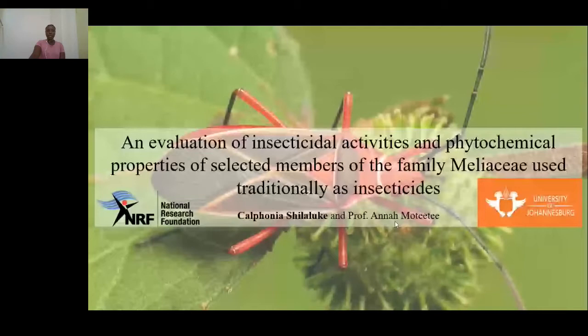And due to these alarming results caused by the chemical pesticides to the environment and human health, there's been an increasing demand for safer and biodegradable alternatives to manage these insect pests. And plants are known to be rich sources of bioactive chemicals, and hence it was not a surprise when botanical insecticides emerged as a promising alternative to the chemical pesticides, as they are less persistent, they are more biodegradable, and have lower mammalian toxicity. And Meliaceae species, sorry?